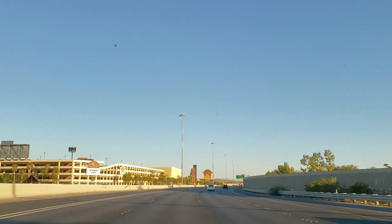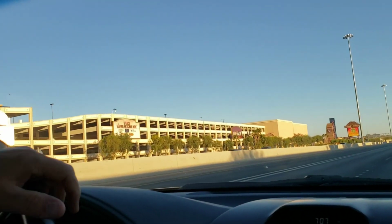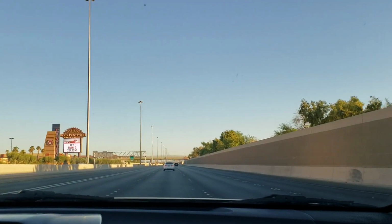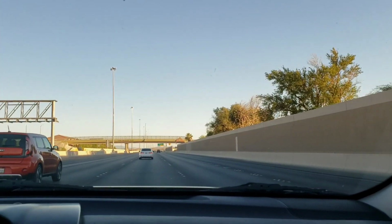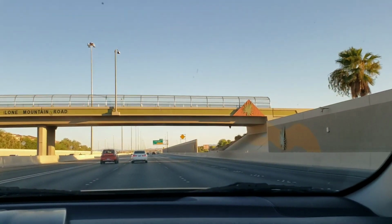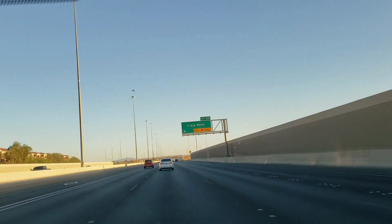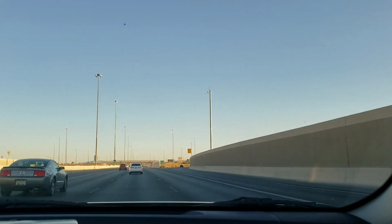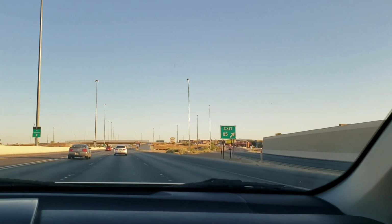Alrighty, we're gonna keep going on this freeway. I was asking Steve about where you see Vegas from this freeway. Santa Fe Station. Craig Road. I was just wondering if we've already done this area, but I don't think we have. Again, it's 7 p.m. on a Wednesday evening, and this is the traffic. Just so you know. But we're awfully far out. Yeah, but there's life out here. There's stuff. We're not in the middle of nowhere.